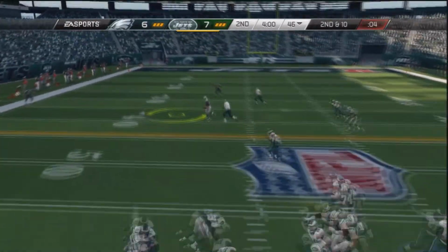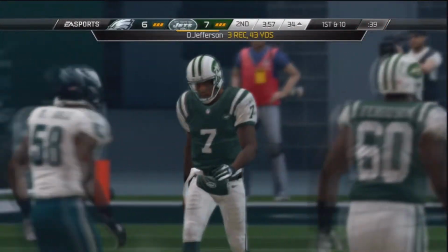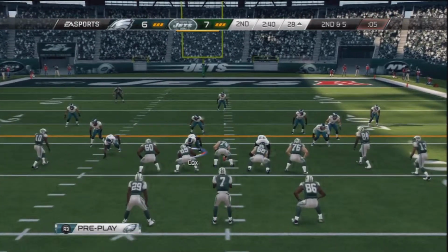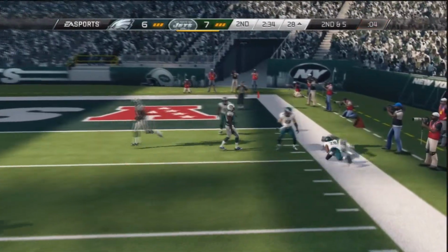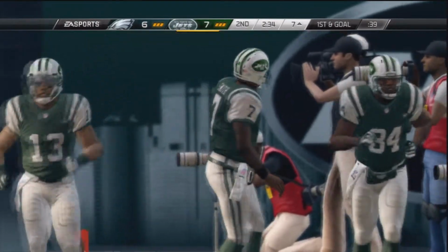And now Geno Smith dropping back on 2nd and 10. He finds Jefferson. Jefferson now his 3rd catch on the day. And Smith moving the ball downfield. Very good right now for the New York Jets. 2nd and 5. Geno Smith dropping back from shotgun. He fires, and he finds Givens down the sideline. Givens is forced out of bounds inside the 10-yard line.